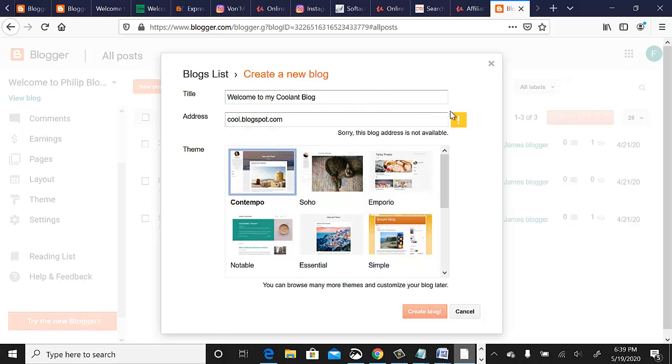Now, if the URL I'm requesting for is not available, it will tell me, sorry, this blog address is not available, okay? So you have to get a good domain name that is available. So coolant.blogspot.com, let's check that out. The coolant is not also available, so let's put blog. So you have coolantblog.blogspot.com. So the blogspot.com is a subdomain, and the coolant blog is your name, okay? So when you are giving out the URL or the address of your blog, you should give out coolantblog.blogspot.com.